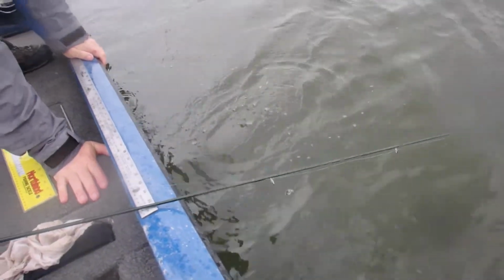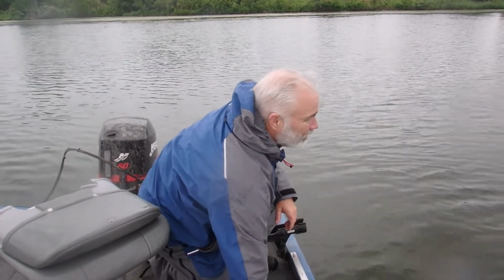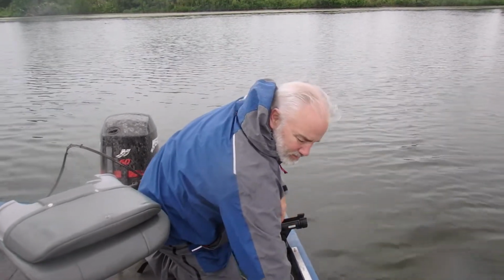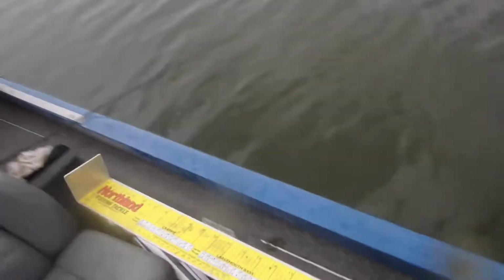He jerked out of my hand. That was fun. Not a big cat guy. Don't do a ton of that, but when they're big like that, it's pretty fun. They pull hard. He's probably 10 to 12 pounds. We didn't weigh him, but I lost my scale. 30 and a half means Master Angler. Done. Just like that.